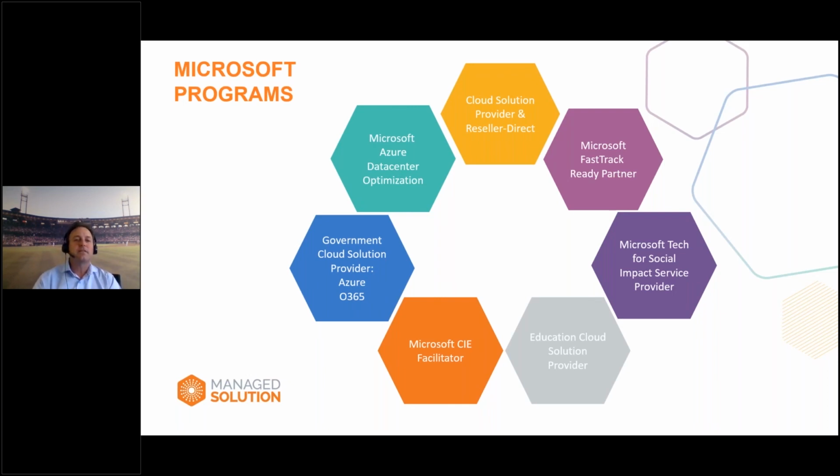So that being said, we do stuff for government solution provider. Microsoft has its own private government cloud. The states, local governments, all the SLG as they call it accounts, they can come to us and we can help them. And then we do Azure data center optimization, really looking at Azure, your spend, and figuring out how to best take advantage of Microsoft Azure. It's the simplest way I could put it.